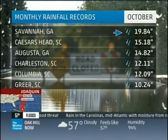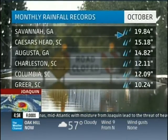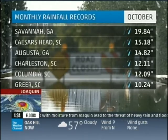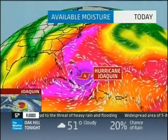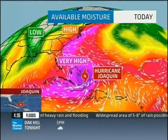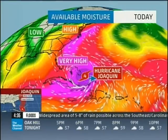Savannah there, 19.84 inches. Greer, South Carolina, 10. So this weekend's rain, if it fell at any of those locations, would equal a month's record. And of course, if falling in that short of a time, it's going to lead to flooding. Now, three ingredients really come together for that. The moisture from Hurricane Joaquin.